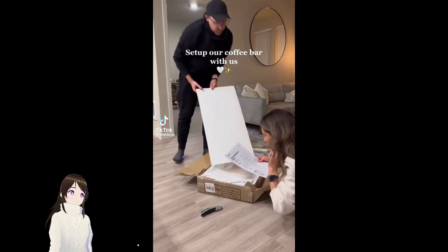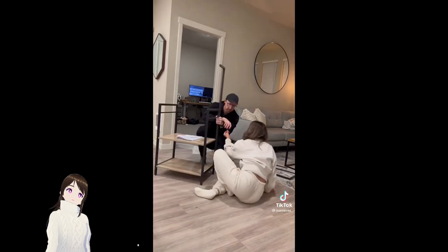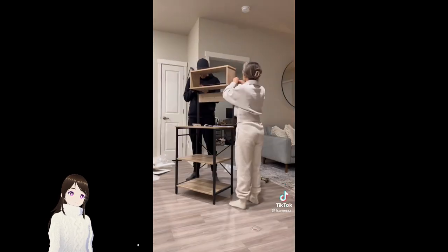We have the kitchen baker's rack. This versatile piece of furniture is perfect for organizing your kitchen essentials, whether it's your cookbooks, dishes, or small appliances.